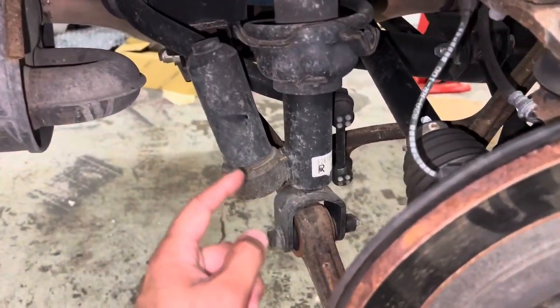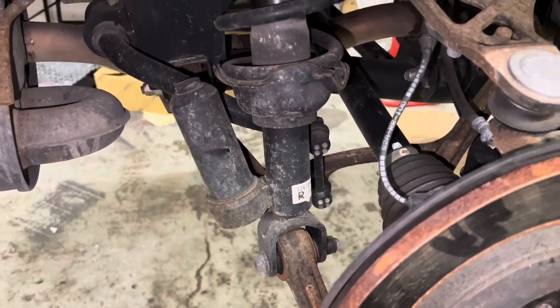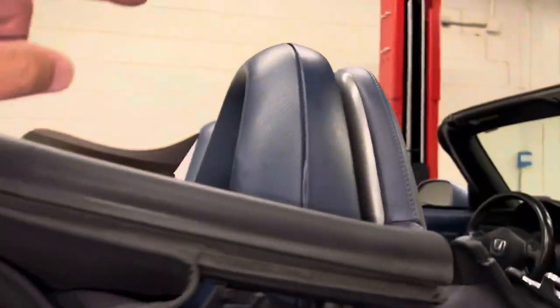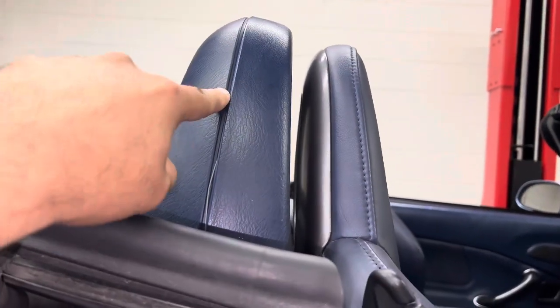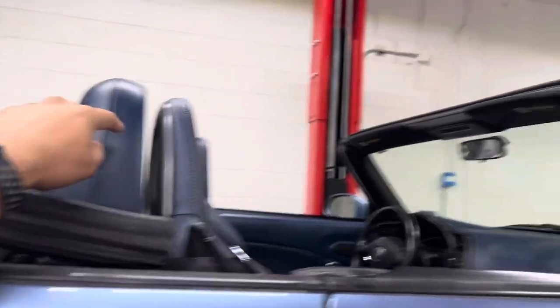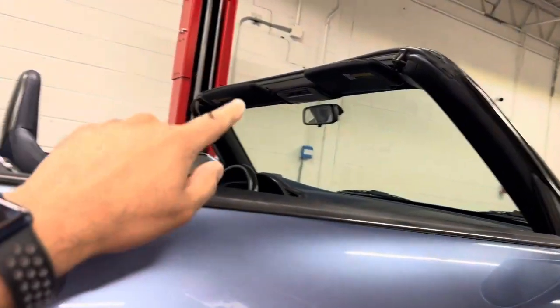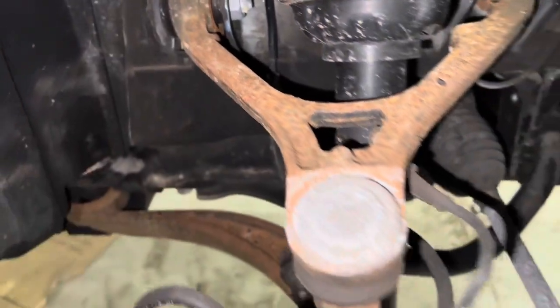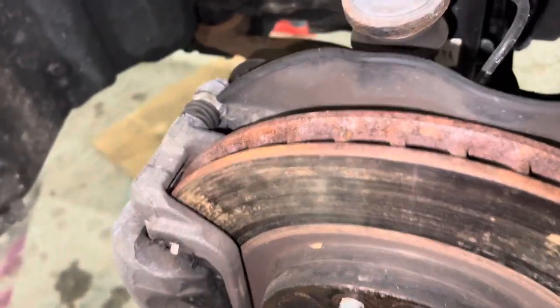The factory shocks do have an external reservoir, so that's kind of cool. And see how this handles from the factory. Honda did say that these loops are structural, so I don't technically need a roll bar, but I do want to make sure my head is under this roll loop, and the windshield is actually structural as well. So this car is track ready. Front brakes, again, the surface rust is just from me driving that one time in the snow. But it looks like the front brakes have a little bit more pad on them.